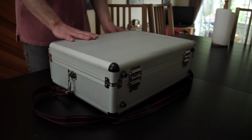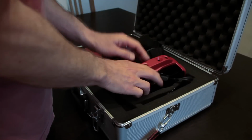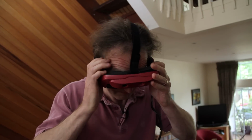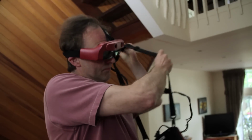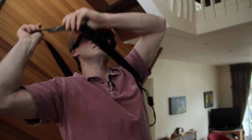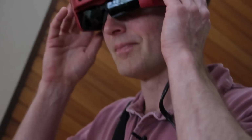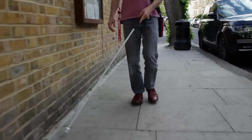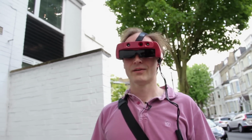RNIB got in touch with me then. Very excitingly, about 6 weeks later, a large box turned up. It was one of those big camera boxes with lots of electronic bits packed in foam. The glasses themselves are a bit like one of those viewfinders that any of us who grew up in the 1970s and 80s might remember. I strapped the contraption onto my head and it was wonderful. I had a lovely walk around the local streets, didn't bump into anything.